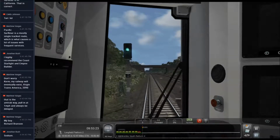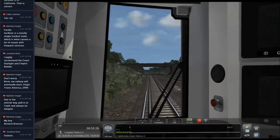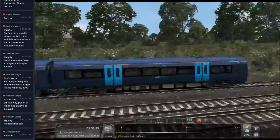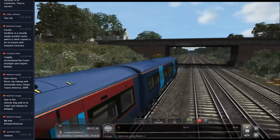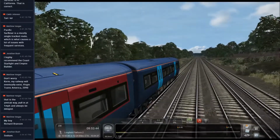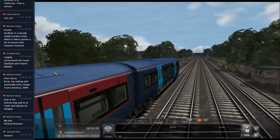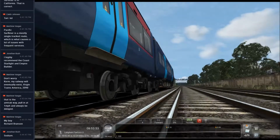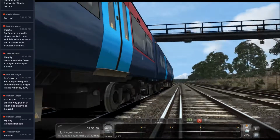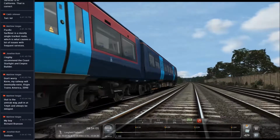We have 12 miles to go to Longfield, so let's get right up to speed. Of course, that means full power. Moving off at what looks like a sedate pace, but I assure you it is not, since we're already up to 30. I love that acceleration sound. Unless my ears deceive me, those are DC traction motors. I believe AC traction motors don't quite rise in even intensity like that, based on my experiences with rapid transit.